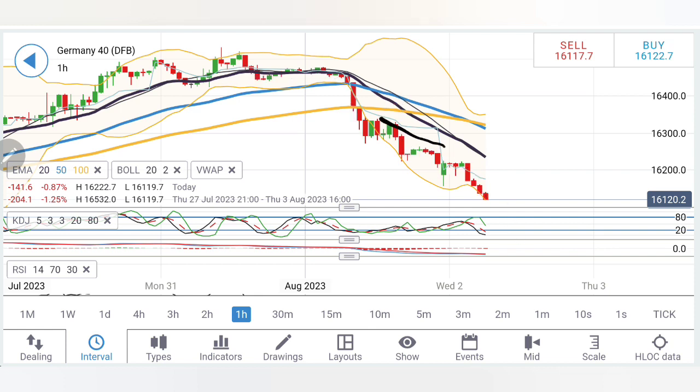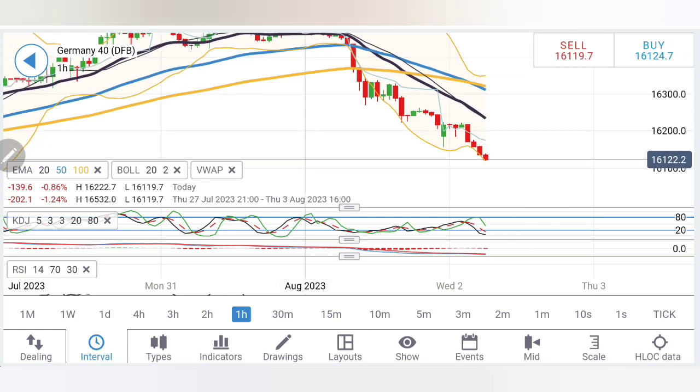It is trying to create another channel on its own. Now this is the bearish channel. The support is seen here at around 16,100 levels and 16,080 levels. Very strong support exists here.